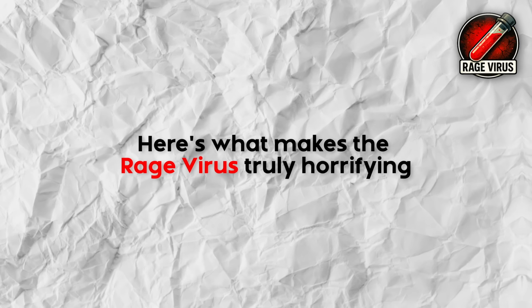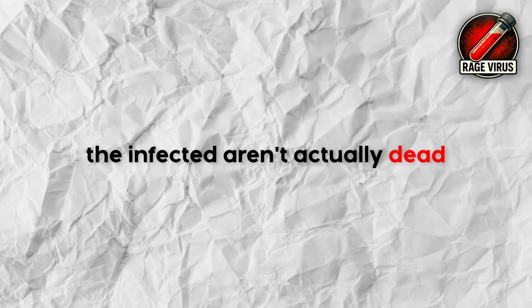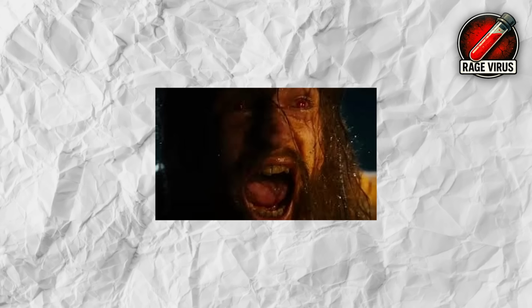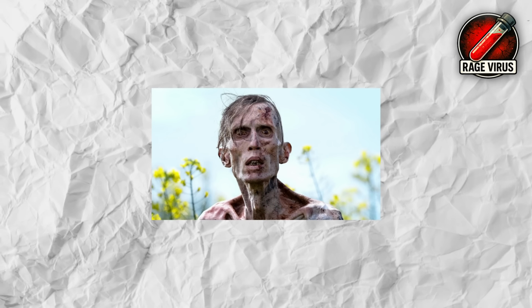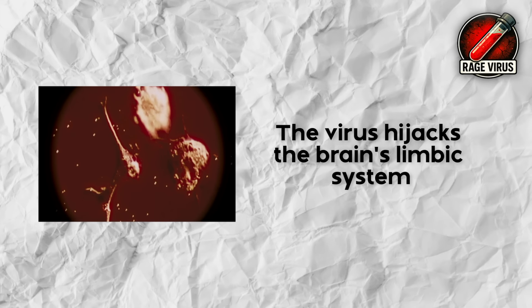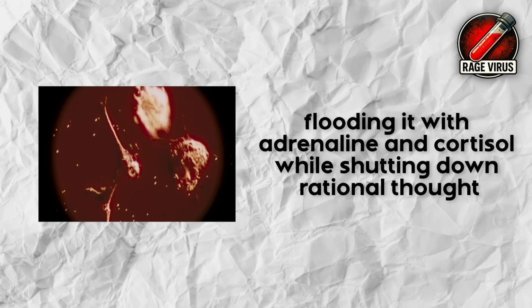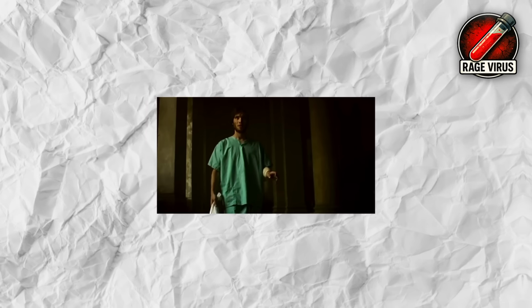Here's what makes the rage virus truly horrifying. The infected aren't actually dead. They're still alive, still human, but consumed by a psychotic fury so intense it overrides every other instinct. The virus hijacks the brain's limbic system, flooding it with adrenaline and cortisol while shutting down rational thought. What's left is a sprinting, screaming nightmare that wants nothing more than to tear you apart.